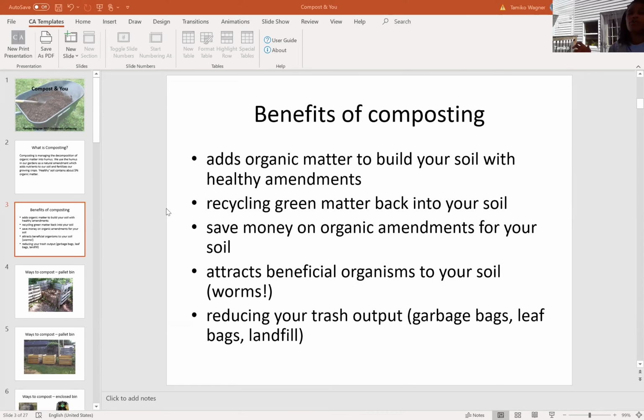So you can purchase specific compost worms, but the natural organisms that are in our ground, worms, ants, other things that will tunnel and create aerating passages will also be attracted to the bacteria as it's breaking down from your food. And my favorite, this is how I really got into composting, reducing your trash output.